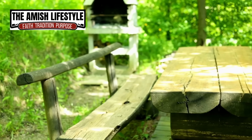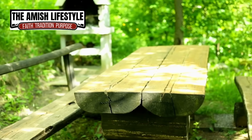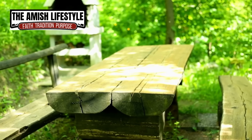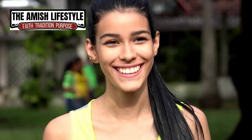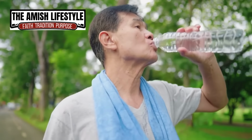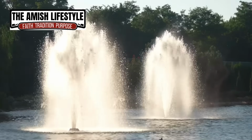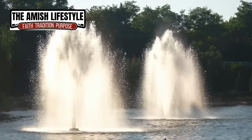Some families even move their cooking outdoors, preparing food under shade trees or in open-air porches so the heat stays outside where it belongs. And here's a bonus tip. They drink more water, not because someone told them to hydrate, but because it's instinctive. They understand that staying hydrated helps regulate body temperature. And they do it naturally, without sports drinks or fancy hydration apps. Just plain water, taken from wells, stored in cool clay jugs, and sipped throughout the day.